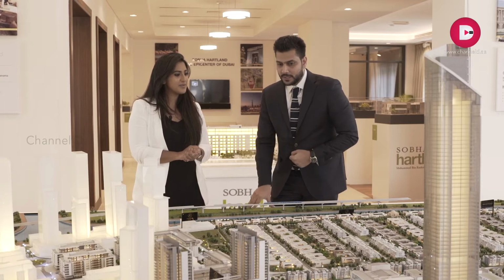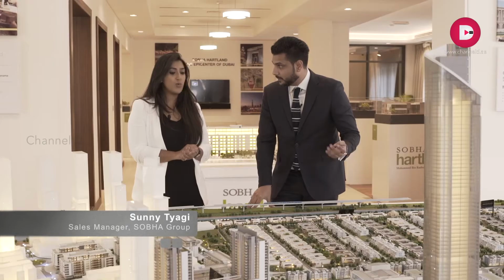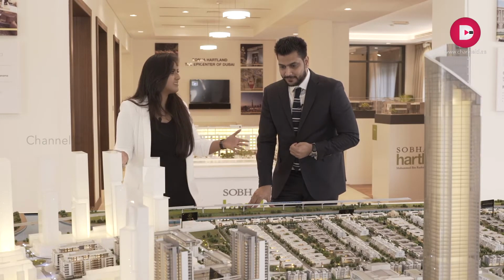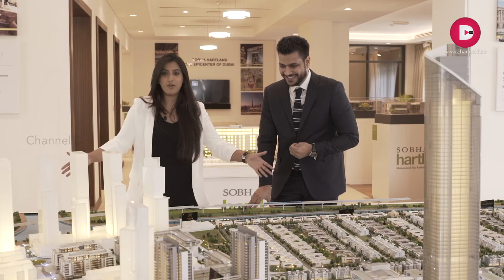Aparna, welcome to Sobha Hartland. Thank you. This is how our community looks like. It's about 8 million square feet of land parcel. Wow, if you look at a scaled-down version of this, it's almost as big as a table tennis table. You can say like just the mock-up of it.